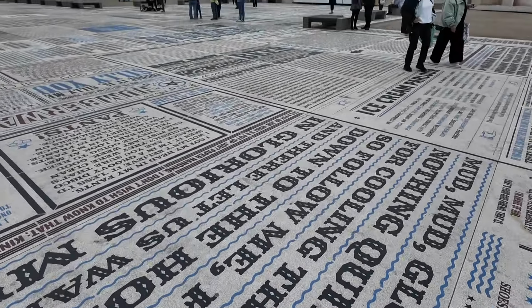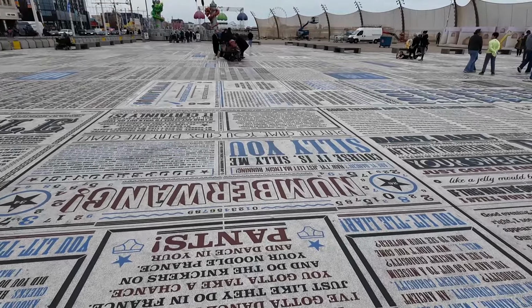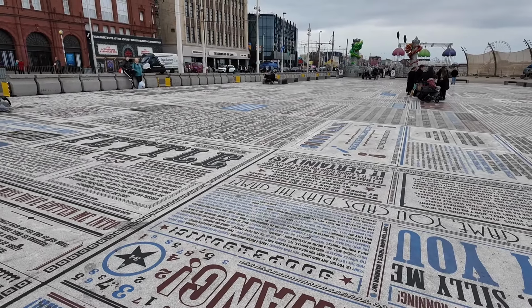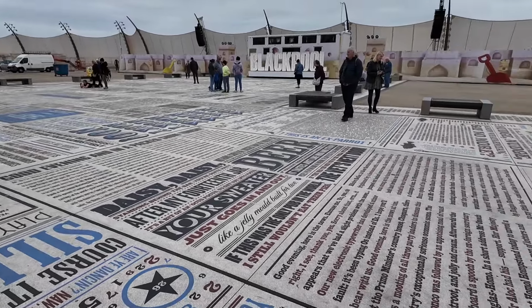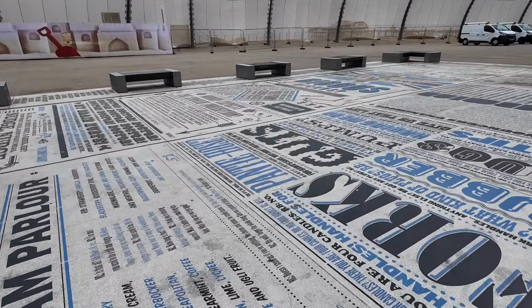So it covers 2,200 square metres. And at the time, 9 years ago, it cost £2.6 million to make. Today, I dread to think how much you'd pay for something like this. I think you'd be bankrupt. And it was funded as part of what was then the Sea Change programme.